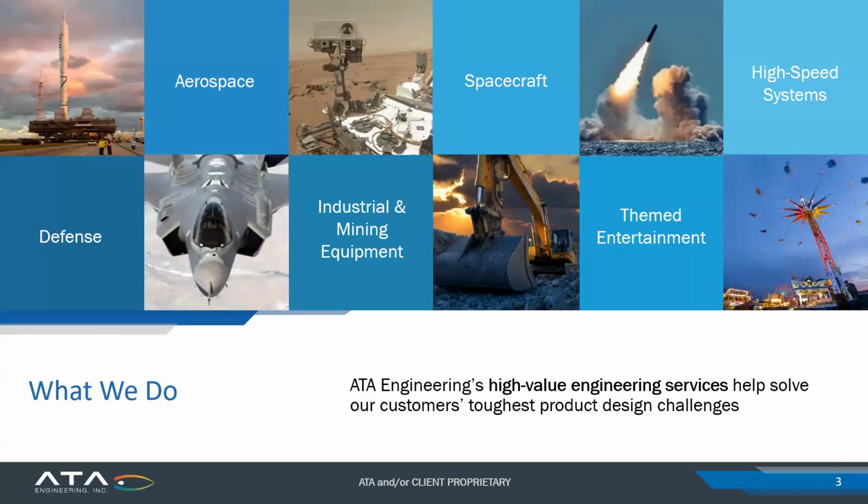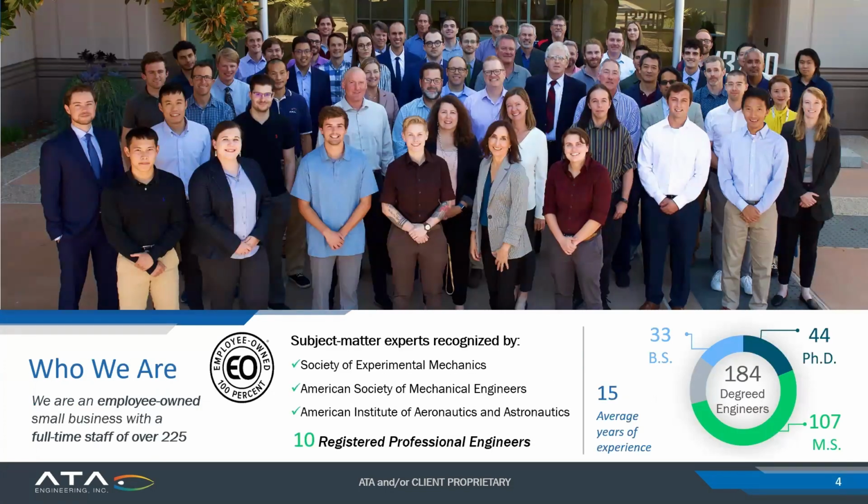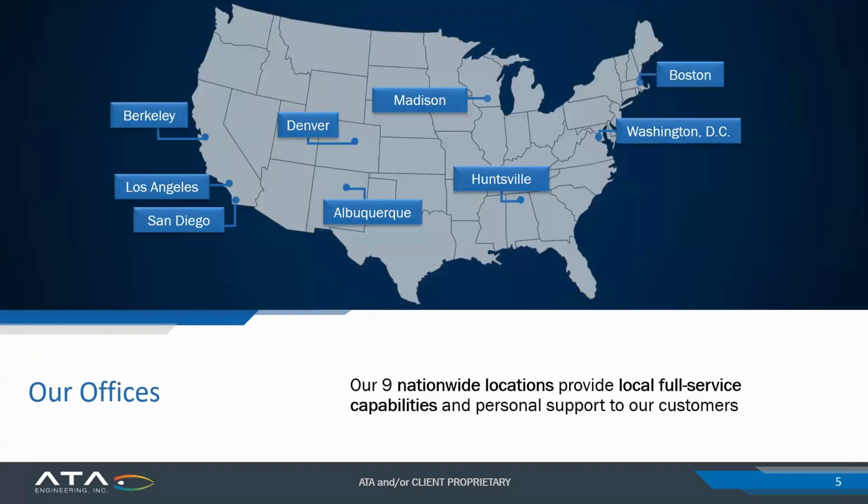ATA Engineering is a consulting engineering company, and we specialize in high-value engineering services, mostly in the aerospace and defense sectors, with spacecraft as another side of that. A few other parts of our business are industrial, mining, and themed entertainment, but aerospace and defense is our mainstream business sector. We're around 225 people, an employee-owned company, and most of our team are very skilled graduate engineers specializing in the hardest problems that people bring to us to solve. We're distributed across the US, and most of these offices are in areas of aerospace and defense focus. On the East Coast, we've also got Washington DC, and more recently Boston, where I am. But we have people in all of these offices to cover support, consulting, or whatever our customers need.